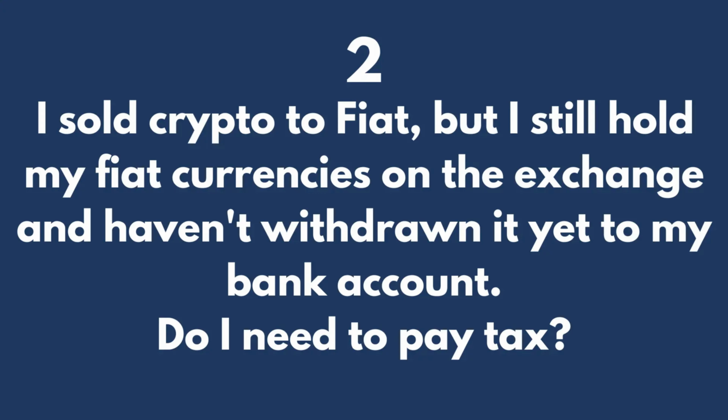I sold crypto to fiat, but I still hold my fiat currencies on the exchange and haven't withdrawn them yet to my bank account. Do I need to pay tax? Yes, you have to. The transaction to fiat is the one the tax office is interested in, not what you do with that money later. As long as it is legal, right?